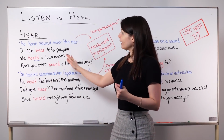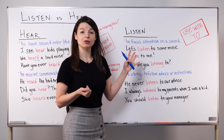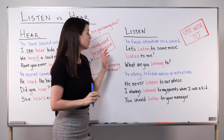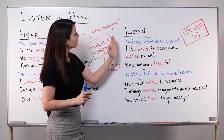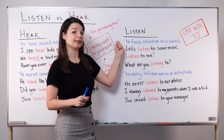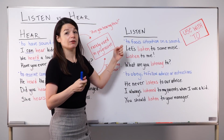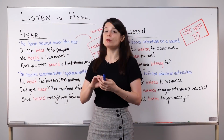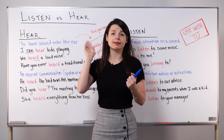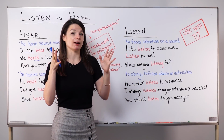So with that in mind, I already started using the verb listen, but I want to move on to showing the differences with this verb and hear. Let's begin with this first meaning. The first meaning of listen is to focus your attention on a sound. So this is a key difference with this meaning of hear. With hear, sound is just coming into the ear. We're not really focusing on it, it's just there. With listen, however, we are focusing our attention.